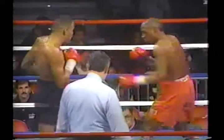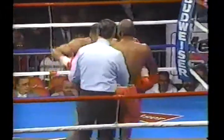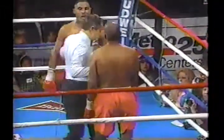Quicker hands belong to Beasley, and the quicker jab as a result of that, of course. Bang! Right behind the jab. But both hands started up, Jim.